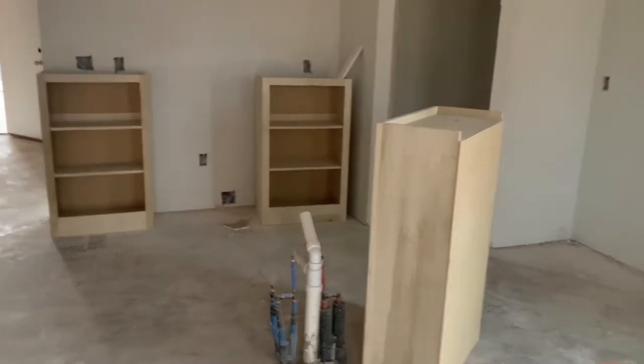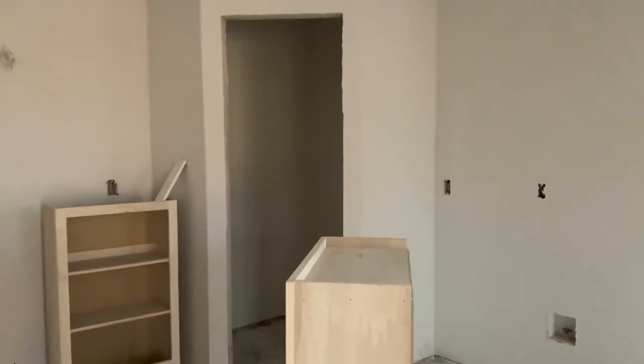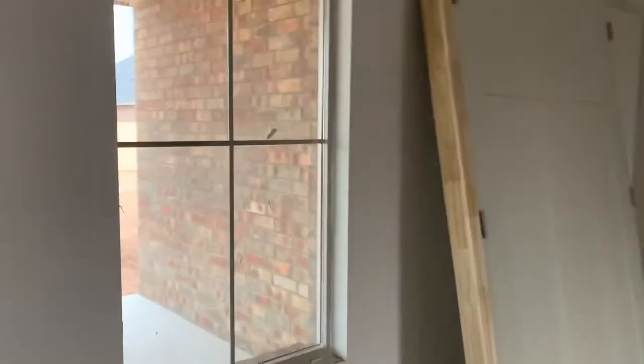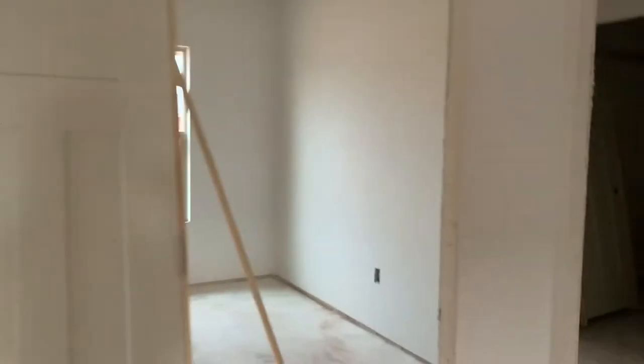Lots of changes have happened to the house, so I'll bring you in here to the house. So the kitchen, we have cabinets coming in. These are the uppers. Got sheetrock, obviously. We have sheetrock. I'm sure it's echoing really bad in here. But Connor has been putting in all these doors. It's pretty dark in here, it's almost nighttime. Connor's been putting in all these doors recently.